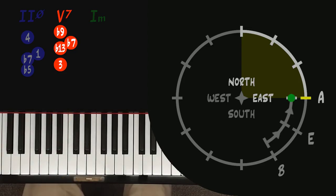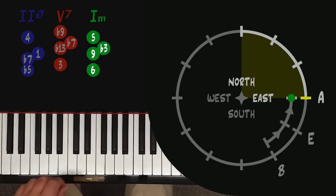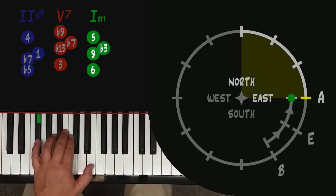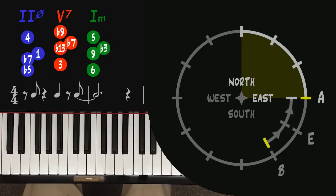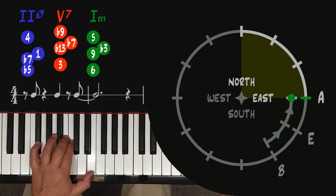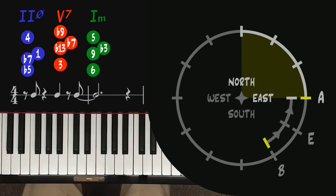The 1 chord is A minor. The voicing is the 6th F sharp, the 9th B, the minor 3rd C, the 5th E. The entire cadence. Let's memorize this segment of the circle and play the cadence together 8 times.